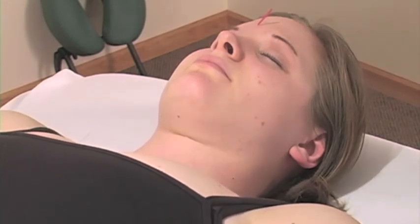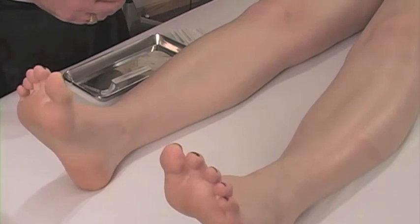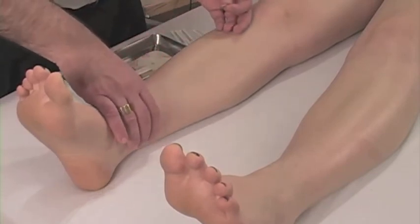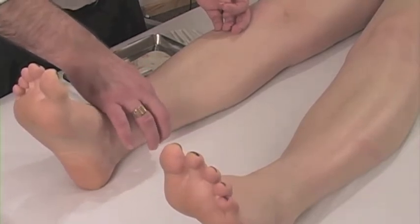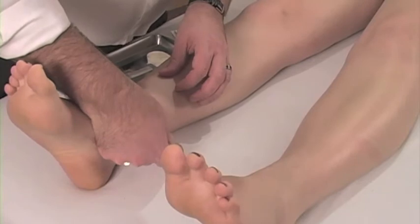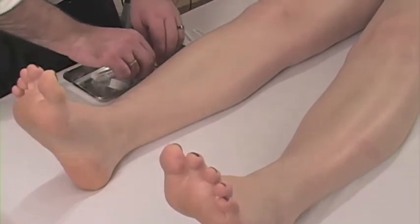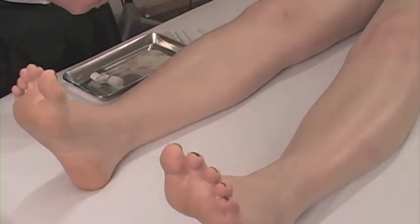Now, I'm going to place some needles in her legs. Okay, now I'm going to place needles in a point along the spleen channel and a point on the stomach channel. So what I'm doing is I'm finding the point. The point's generally in a specific area, and then I can feel the point. So I locate the point, and place it. That's it. How do you feel? Fine. Okay. I'm going to place the next needle in the opposite foot, same point.